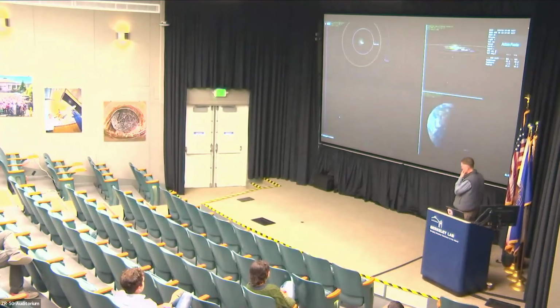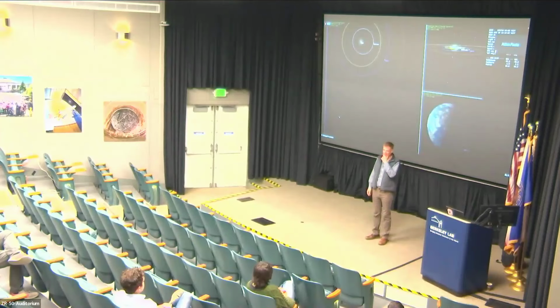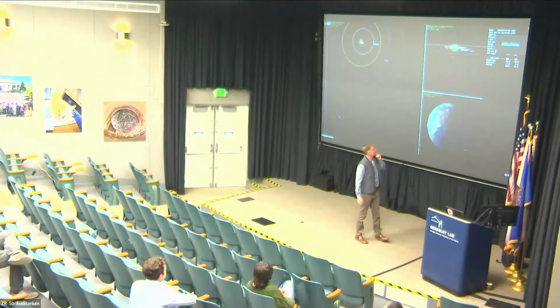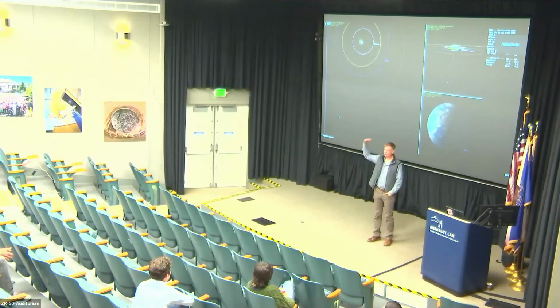So I'm going to put you guys on the spot and ask a question. This is an update of where our spacecraft is, as of yesterday. I put this together yesterday. It is just about 2 AU from Earth. There's something in the way there. You can't see it. And we're traveling just over 20 kilometers per second.